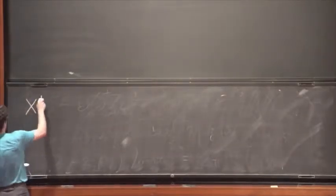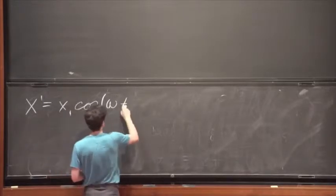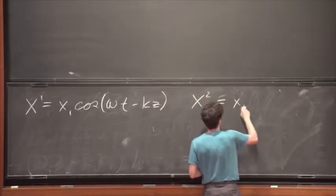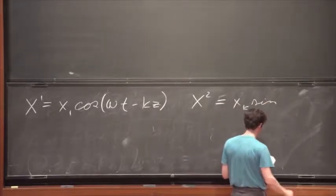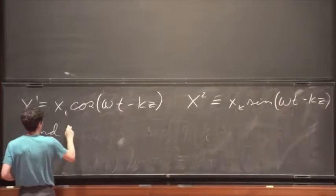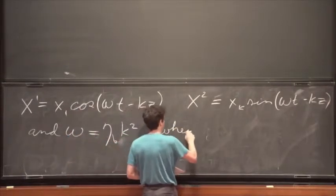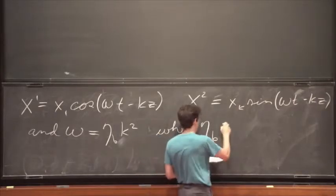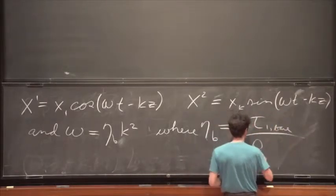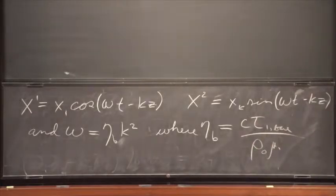Okay, so we can solve these equations straightforwardly. You get traveling waves. They look like this. This coefficient x_k is just some constant. And the dispersion relation that you obtain is eta sub b k squared, where, as I said, I defined some new quantity eta as the ratio of the string tension and rho naught times mu 1. Oh, by the way, mu 1 turned out to be 2 pi from my derivation from Gross-Pitaevskii.